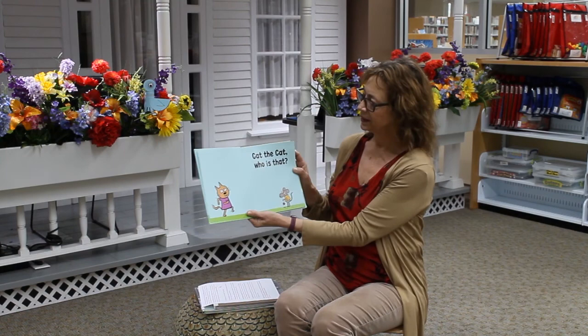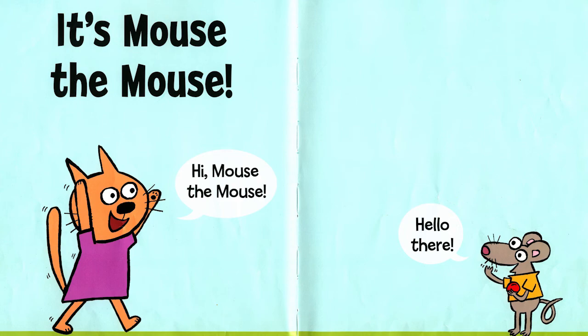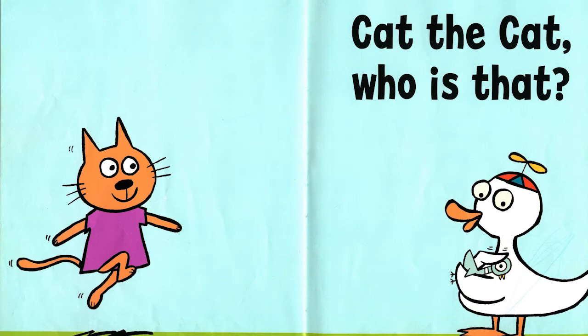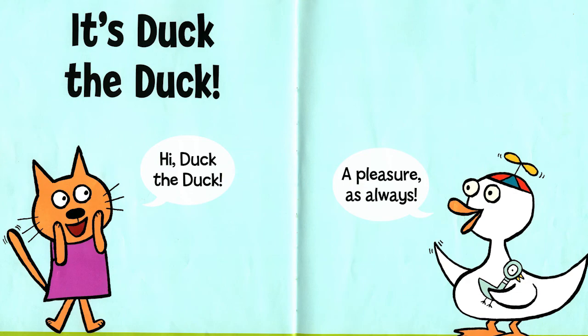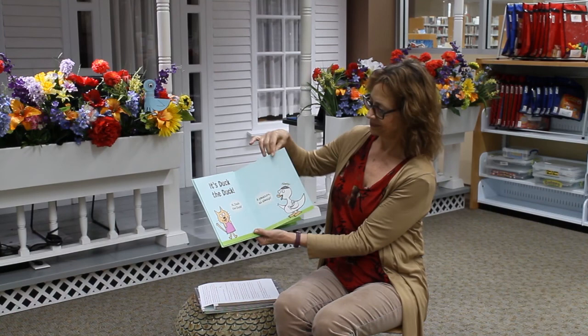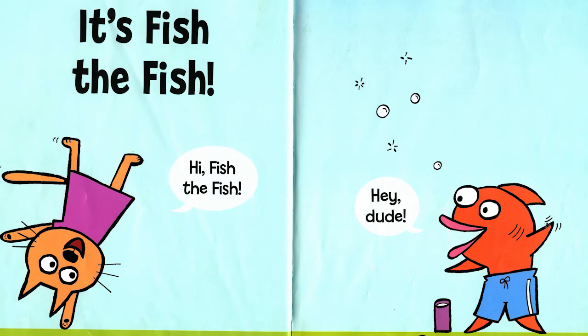Cat the Cat, who is that? It's Mouse the Mouse. Hi, Mouse the Mouse. Hello there. Cat the Cat, who is that? Oh, I see something right there. It's Duck the Duck. Hi, Duck the Duck. A pleasure, as always. Cat the Cat, who is that? Somebody's blowing bubbles. It's Fish the Fish. Hi, Fish the Fish. She's doing a cartwheel. Hey, dude. I guess Fish the Fish is pretty cool.